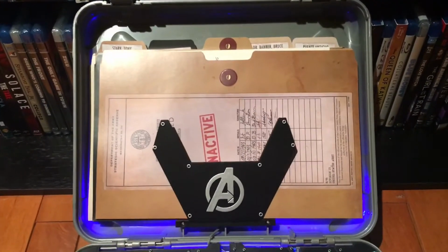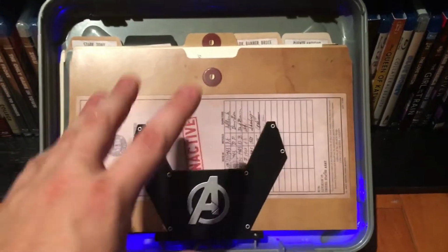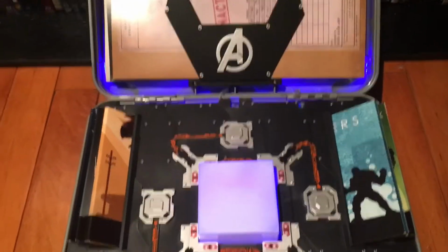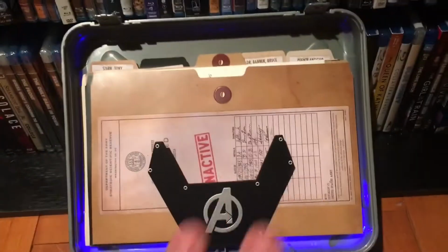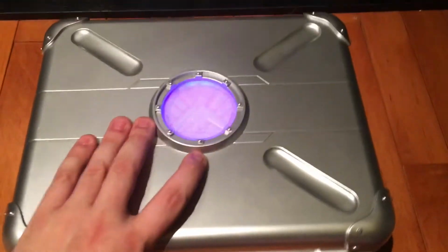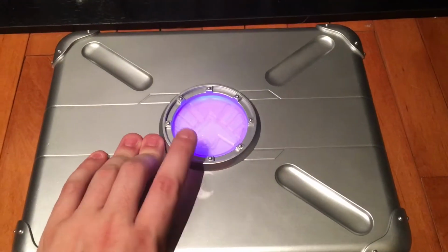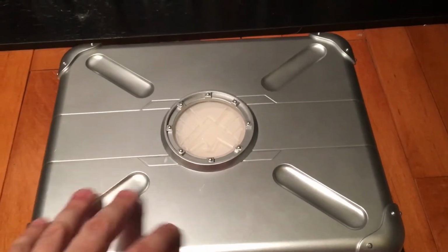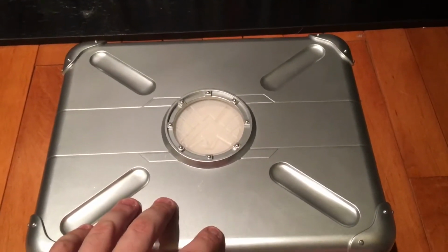I don't have time to go through it all here, but just know if you're like a Marvel Avengers geek, this is the set for you. You get your own Infinity Stone, you get all the movies, and you get all these cool files, and it all comes in an awesome set, which you can light up on your shelf at any time you want by pressing this button here. So really cool, my absolute favorite box set that I have in my collection right here.